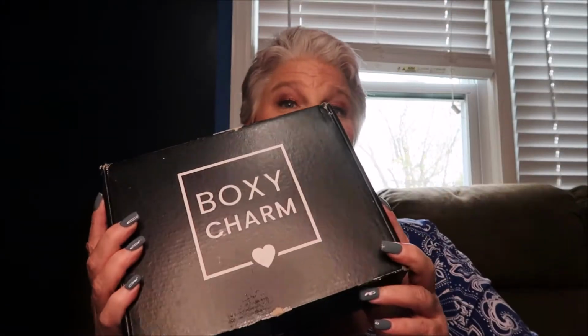I got two BoxyCharms. I got the regular one and I got the premium one. And this is $35. This is $25, I think. So I'm gonna see what the difference is between the both and see which one I like better. If I like the premium one or if I like just the regular one. So this is the March issue. We're gonna go with the regular one first.